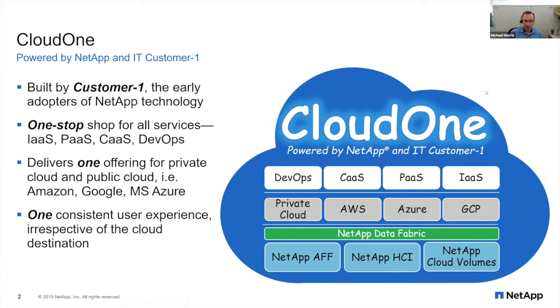We also wanted to make CloudOne the one-stop shop for all services that the cloud could offer. So everything from infrastructure as a service to containers as a service to DevOps. And I'll focus on the DevOps capabilities in CloudOne today. It delivers one offering for private cloud and public cloud services. So in NetApp IT, if you want to take advantage of public or private cloud, we do that through CloudOne, that one offering that coalesces all the different services that we can get from cloud providers. And it provides one consistent user interface, irrespective of the cloud destination. So that way, you don't have to deal with an AWS console and an Azure console and a private cloud interface. We do everything through the CloudOne ecosystem, and then we enable the different cloud capabilities through that single user interface.